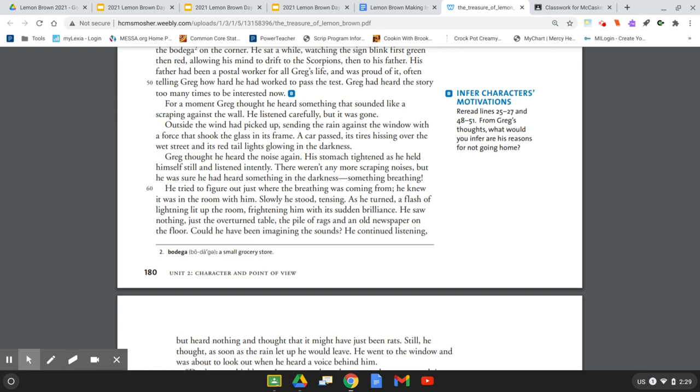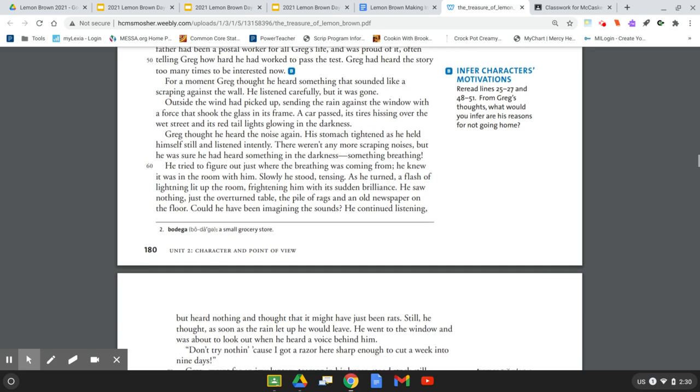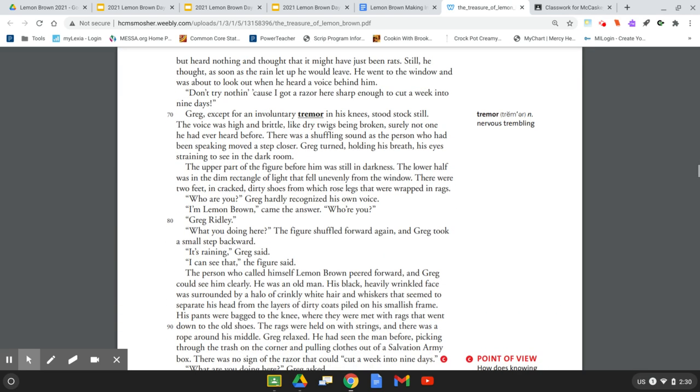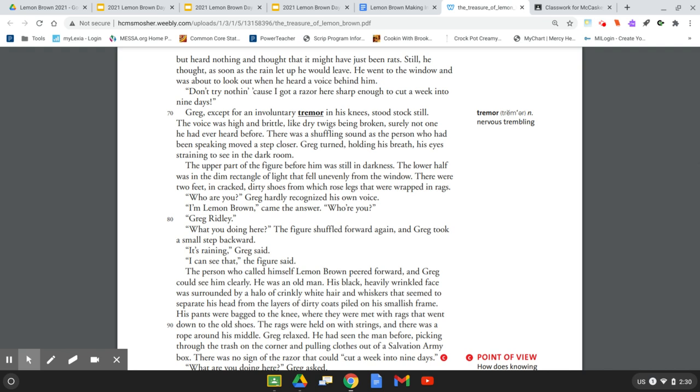Slowly he stood, tensing. As he turned, a flash of lightning lit up the room, frightening him with its sudden brilliance. He saw nothing, just the overturned table, the pile of rags, and an old newspaper on the floor. Could he have just been imagining the sounds? He continued listening, but heard nothing, and thought that it just might have been rats. Still, he thought as soon as the rain let up, he'd leave.